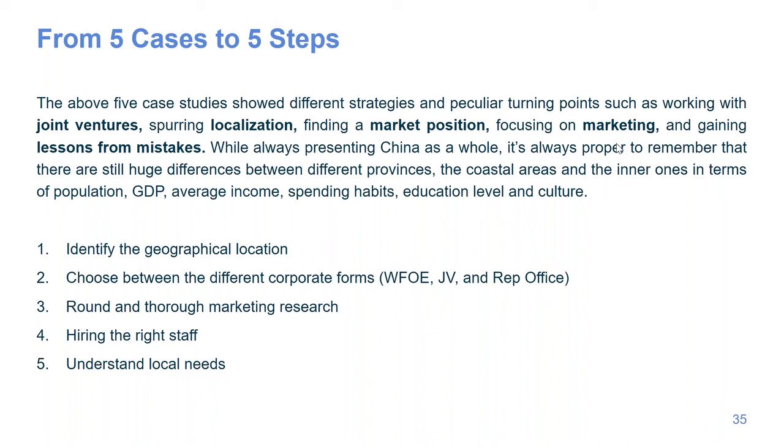Of course, this means that there is no real strategy for China as long as you don't dare to learn from mistakes that might happen. While always presenting China as a whole, it's always proper to remember that there are still huge differences between different provinces, coastal areas and the inner ones, in terms of population, GDP, average income, spending habits, education level and culture.